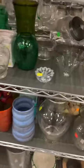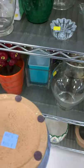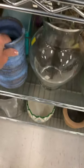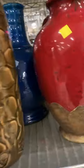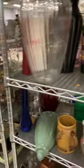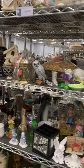I'm always looking for cute vases for my flowers. I like to do fresh cut flowers during the summertime in the house. And I'm also always looking for big vases like this for when I make bird baths. But nothing here was large enough for that. And they were also kind of pricey. Not a lot of good figurines.